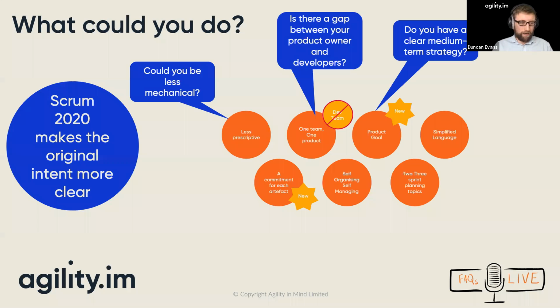Good. What next then? I really like this new product goal. As I said before, it's a bit of a redescription of the advice that I would always give about having a pretty good medium-term vision. Three months from now, this is what our product's going to be like. This is what we're all trying to get towards. And I think that's again a good opportunity to develop that medium to long-term strategy.